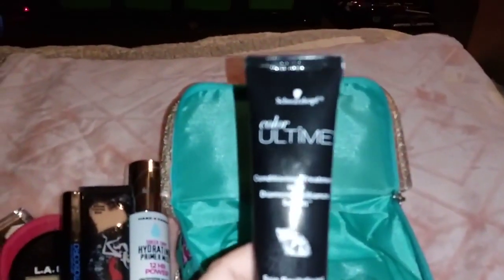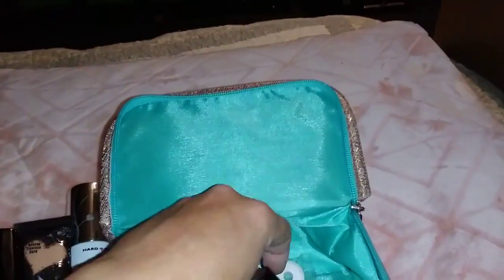Do not ask me why this is in here, because I don't know, but this is how you clean your jewelry.